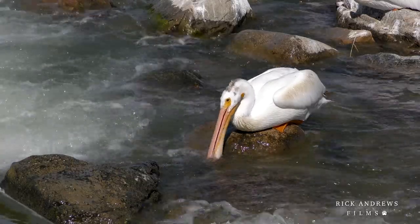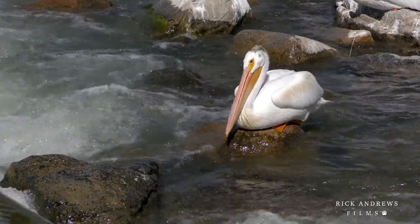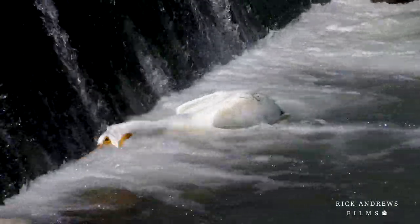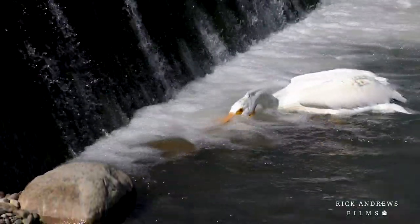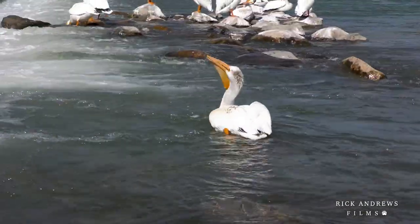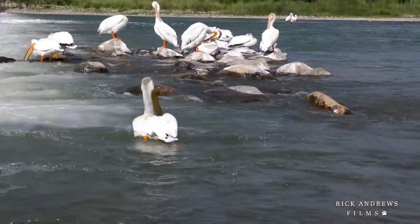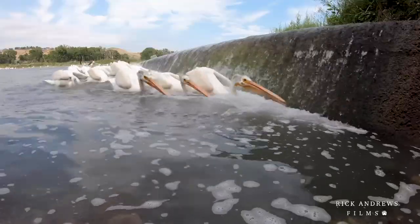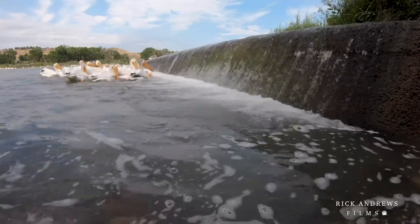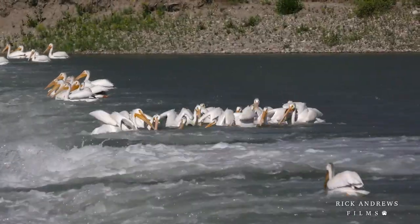Some of the juveniles will try fishing by themselves, scooping the minnows up in their pouches. They strain the excess water before tilting their heads back to swallow. But other, more experienced adults prefer working together to herd the fish ahead of them, in what sometimes looks like a finely choreographed ballet.